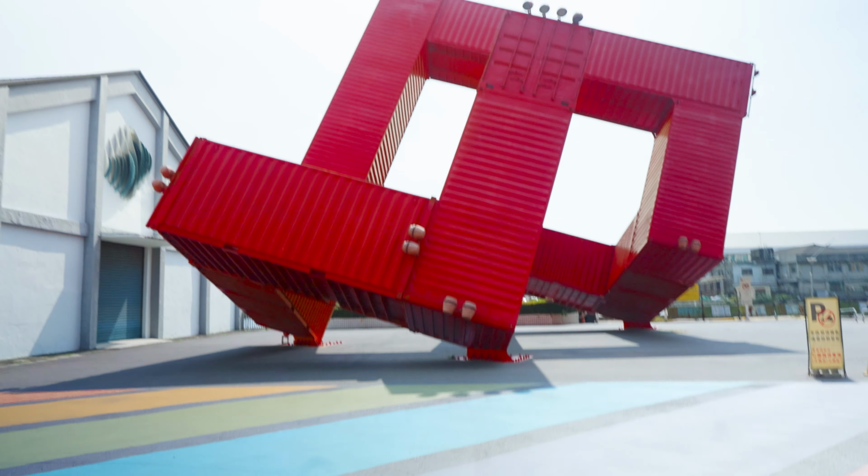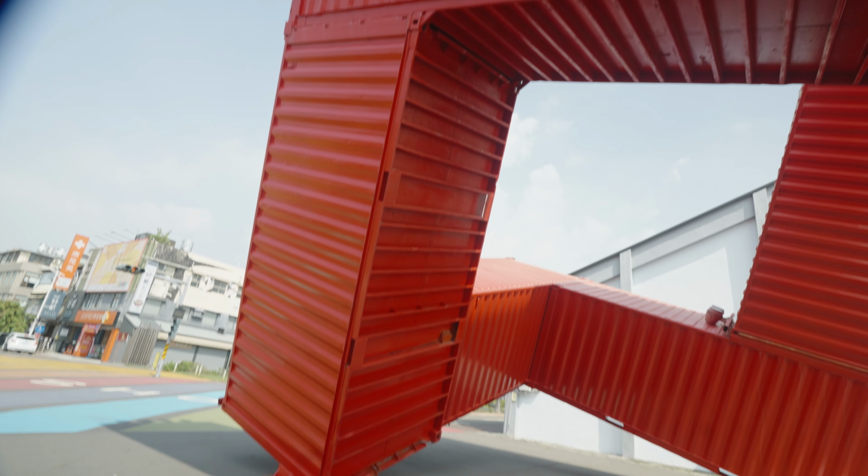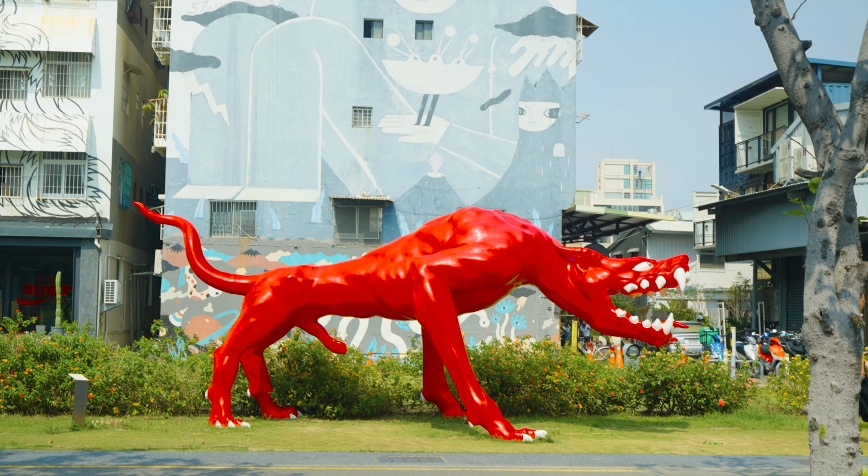As we've walked around the artistic area of the port, we've noticed there are many outdoor art installations, some of them quite elaborate, quite creative. The one we're standing at now was pieced together with old shipping containers and is quite dramatic. And here are a few of the other installations around the hood.